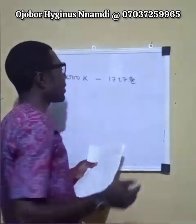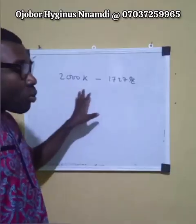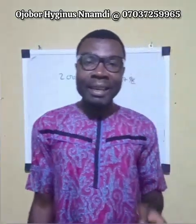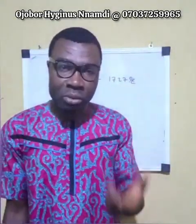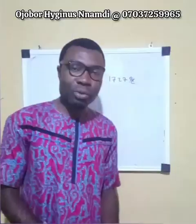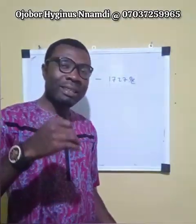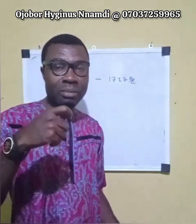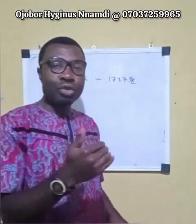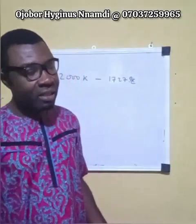So you see, it's a very high temperature, and for this temperature to be measured, what determines the thermometer we use in determining the temperature of a body is the thermometric substance used in that thermometer. For instance, in a mercury in glass thermometer, the thermometric substance is the mercury. That means that as the mercury in the glass expands, it gives you the reading of the body you want to determine its temperature.